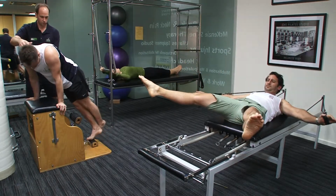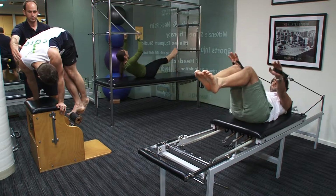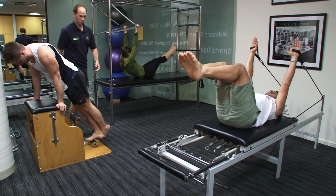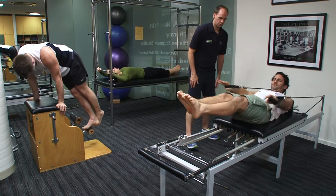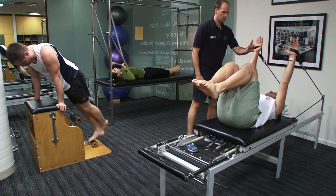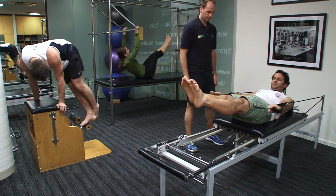So we found from our clinical experience that using the equipment-based Pilates system has been far more useful for us in terms of dealing with injured clients that are trying to rehabilitate back to their prior function. We use Pilates for a wide range of different conditions, from teenagers with postural pain, workers with back pain, right through to the elderly following joint replacement surgery.